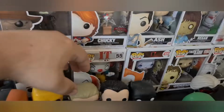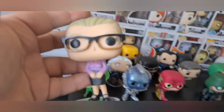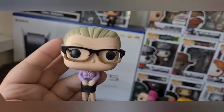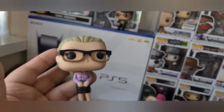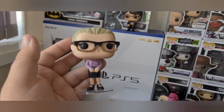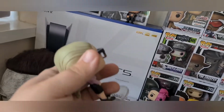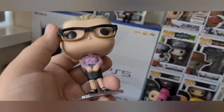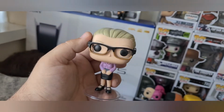Again, going to the back here, we have Felicity Smoke. This is one that I just tried to get to complete my Arrow collection. There's nothing much to this one. Very simple, very basic. Could be pretty much any cat. It could be Bernadette from Big Bang Theory, could be any blonde with a pair of glasses. To be honest, not one that has much detail to it. Felicity Smoke from Arrow.